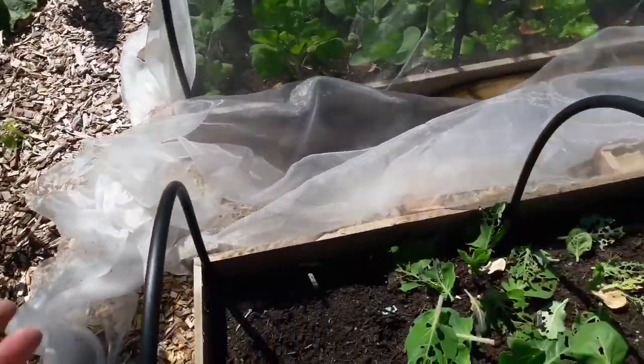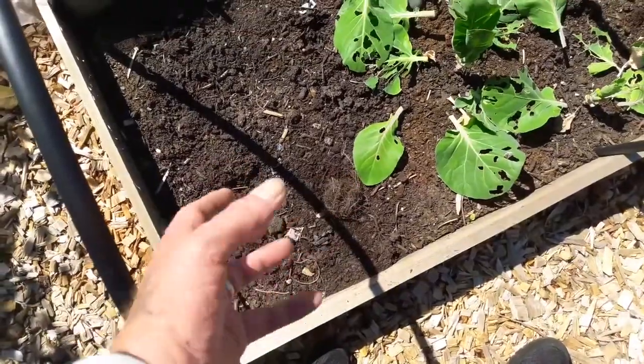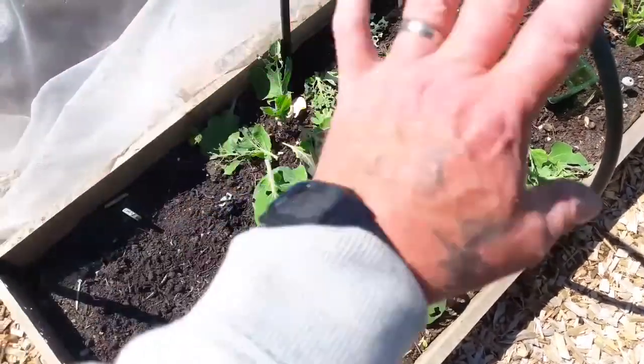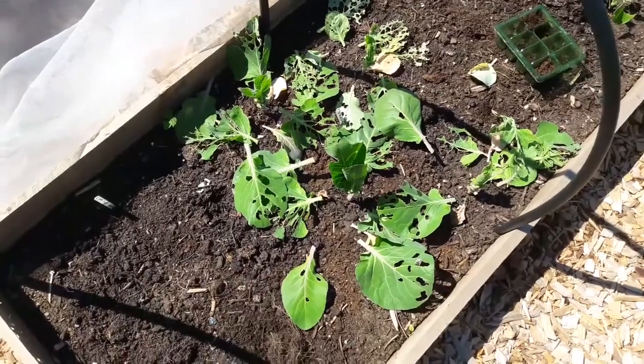Right guys, here's yet another little experiment. I probably shouldn't be messing around like this, but I'm going to anyway, just as an experiment. So in here we've harvested one cabbage early, purely and simply because these were getting decimated. And I've decided I would sacrifice this bed again. So it's getting ridiculous. We're getting out of control.